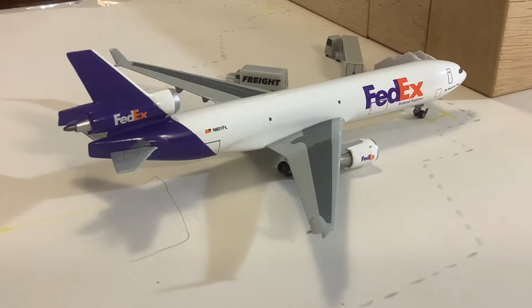So we'll begin our update here in the cargo area. We have this FedEx MD-11. This one came in from Indianapolis, and it will be later heading out to Chicago O'Hare.